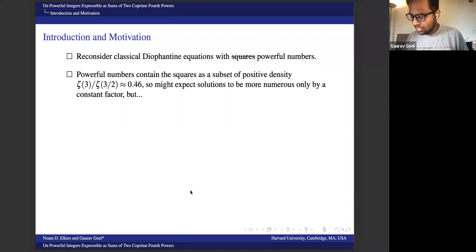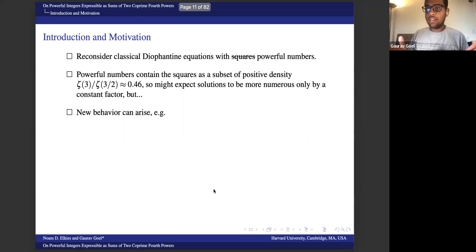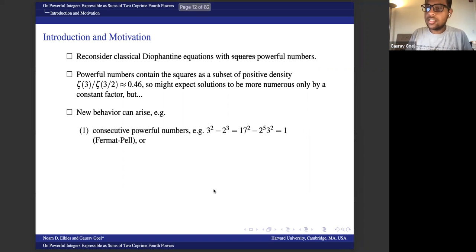And we expect, given this, that when we replace squares with powerful numbers in Diophantine equations, the solutions are more numerous, but only by a constant factor. However, new behavior can arise. For instance, there are clearly no consecutive squares other than 0 and 1, but there are plenty of consecutive powerful numbers. And in fact, you can use Fermat-Pell type equations to produce infinite families of consecutive powerful numbers.